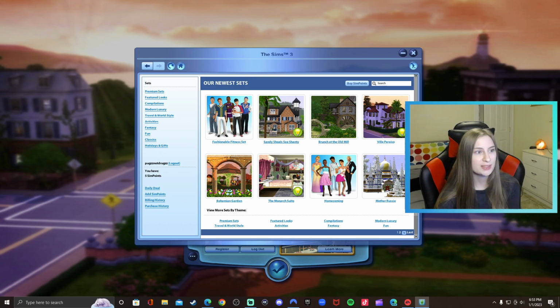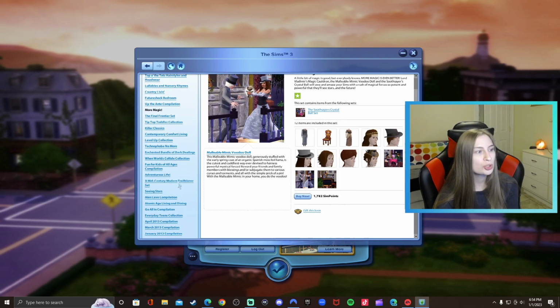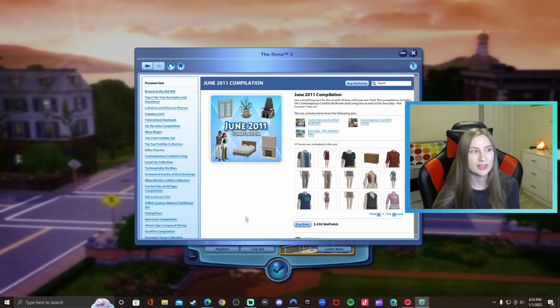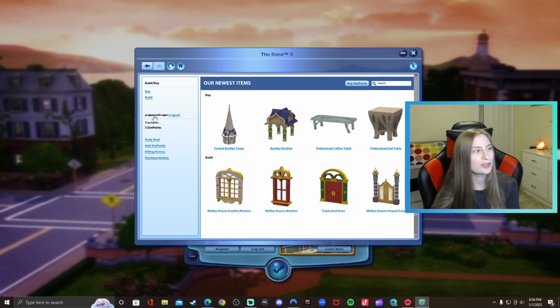And then we have sets. I guess the sets are just obviously like a mix of create a sim items and build buy items. But there's so many sets. Like, look at all these sets. Oh my god. June 2011 compilation. Is that how you say it? I feel like it's very similar to like a kit nowadays or a stuff pack. So we kind of looked at sets, venues, all that stuff.